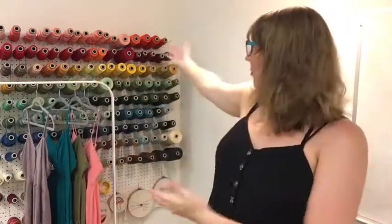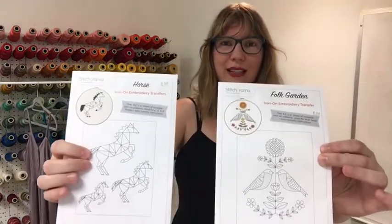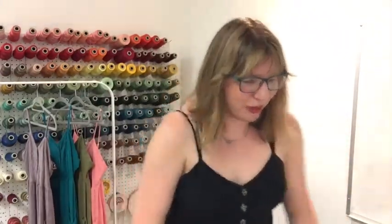We have tons of embroidery thread here. We get this from Weeks Dye Works, which is located here in North Carolina, close to us in Garner. I love their stuff. We have a lot of embroidery inspiration here as well. We've got some iron-on patterns from Stitcherama. I think both of these are great. We also have iron-on patterns from Sublime Stitching. A lot of different options for these. They're super cool.